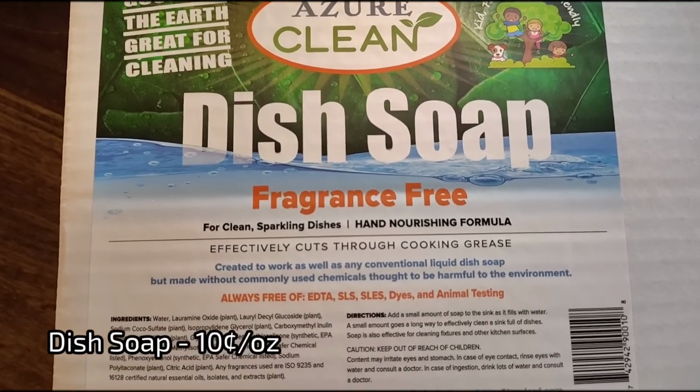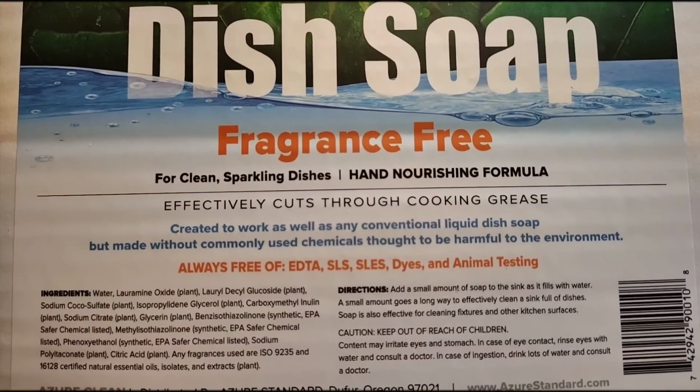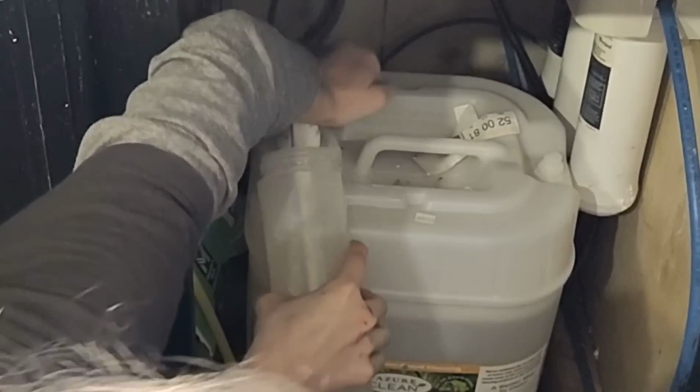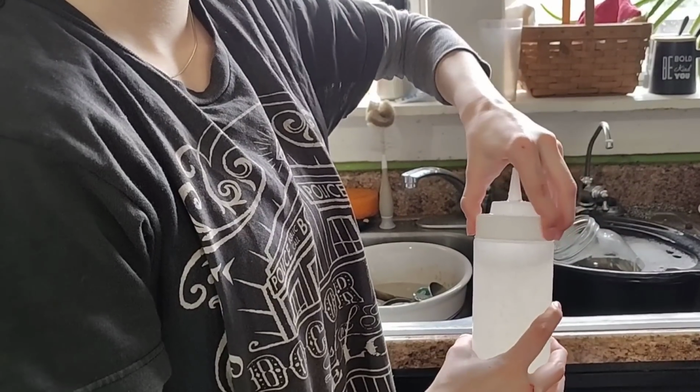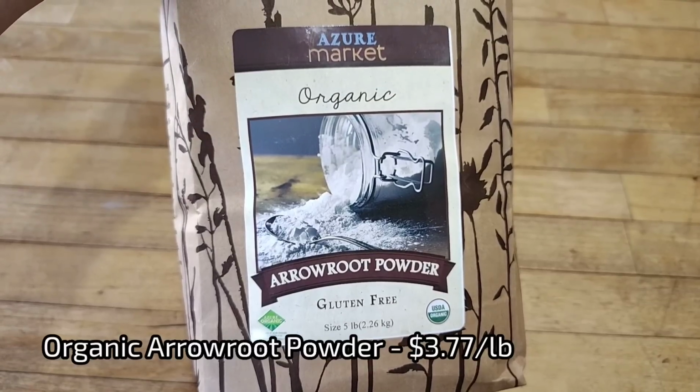Another favorite purchase of mine from Azure is their fragrance-free dish soap. It's free of a lot of the nasty chemicals that are in traditional dish soaps. We just keep a 5 gallon bucket of it underneath the kitchen sink and then fill up a smaller container to use to wash our dishes. I really like that soap.